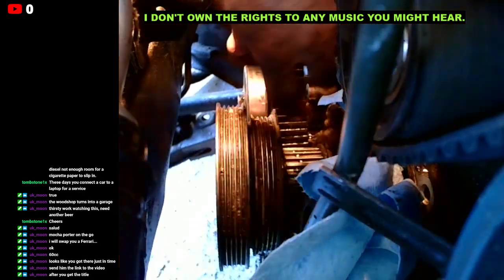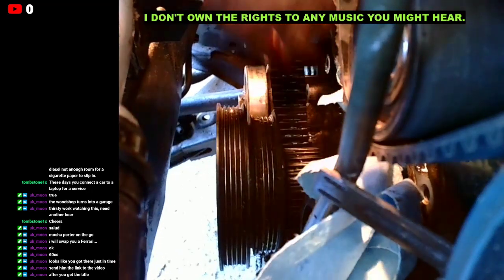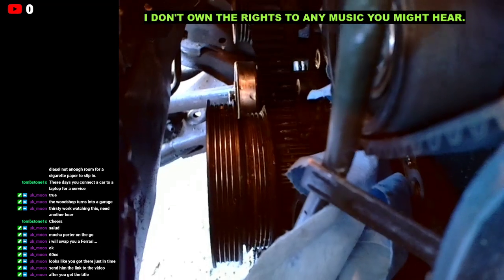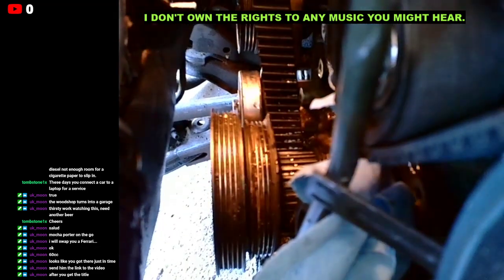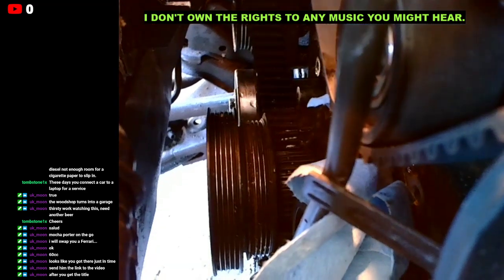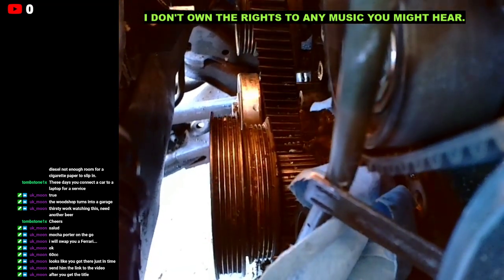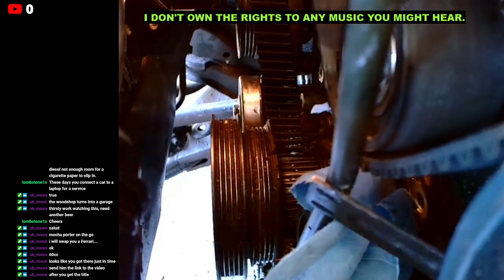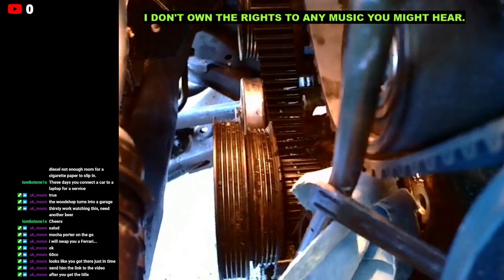Isn't it weird how it always goes back so much harder than it does when you take it off? Especially when there's electrical cords in the way. Yeah. Oh, could you look at that? Looks like it's more difficult to put it back on. It is. Ooh. I pulled the wrong way. Sorry guys, you just see my hand.